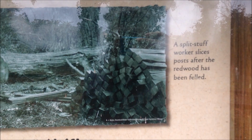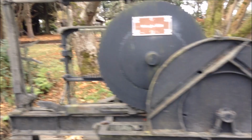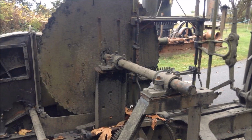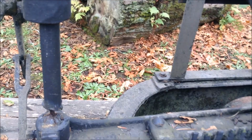Various objects. A shingle mill. That's what it says on the sign. Shingles for roofs. So you don't want to make them too thin or too thick. So it's just something that runs them through, and I don't see where it would chop them off. Maybe there's somewhere that they chop off. You cut them a certain length, and then maybe something pulls them out, bends them out.